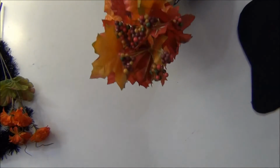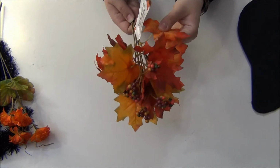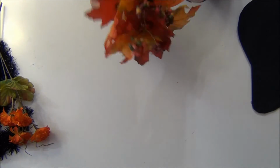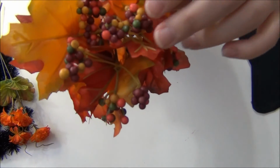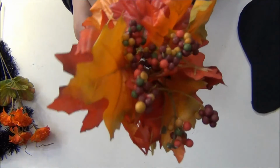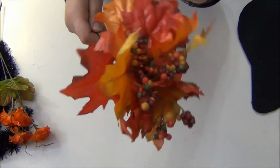Then it's not fall without leaves, especially where I'm from. And here this is. It's just a bunch of leaves, and these little like berry things. Gosh, I hope I didn't just rip one off. They're very cute. And also I'm going to use this in a DIY. Alrighty.